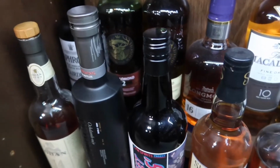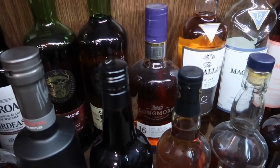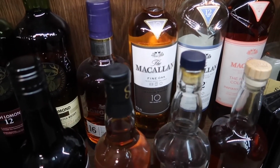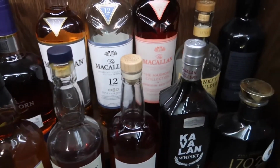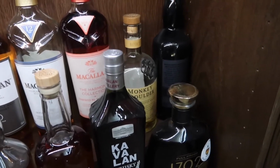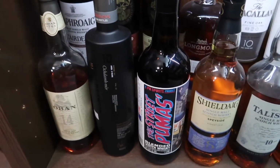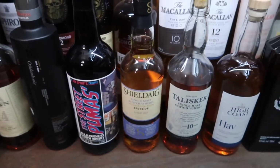Loch Lomond 12, Loch Lomond Original, Longmorn 16 of the newer bottle. I got to try the older bottle, which is amazing. An older bottle, Macallan 10-year triple cask. Macallan 12 triple cask. The new Harmony Collection, the Rich Cacao. Monkey Shoulders, because everyone's got to have that. Game of Thrones, the Oban. Oban 14. Octomore 10.1. The Street Pumas blended Scotch whiskey, Shaleg.